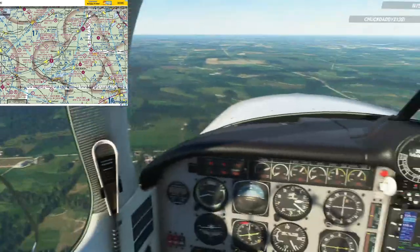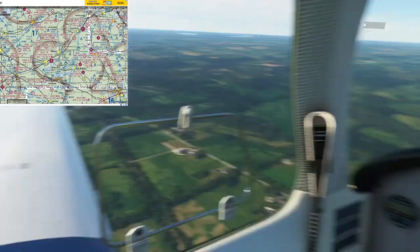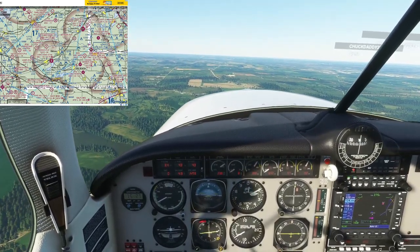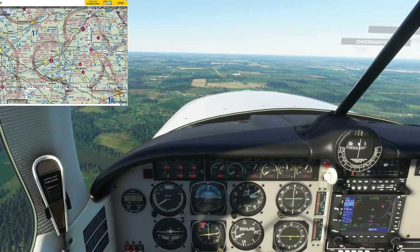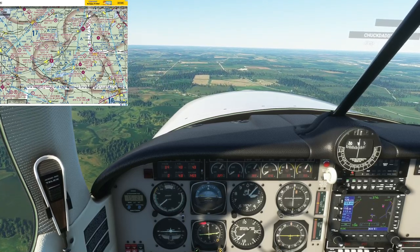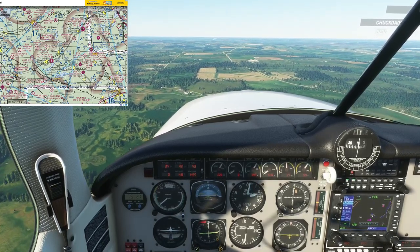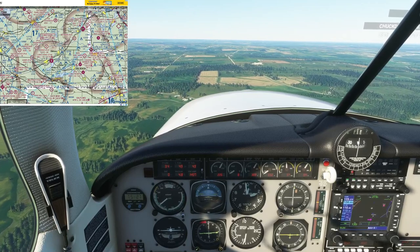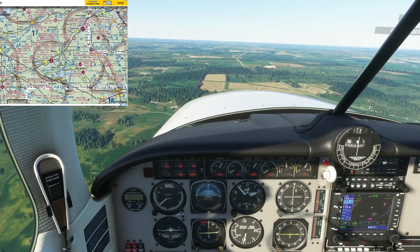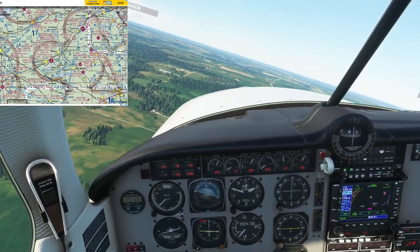So is that it? Yeah, so we'll just do a huge left base. And that's fine. So it's not paying attention to where it is. What's the elevation? The elevation is 780. So I'll go down to 18. Right now we're just losing some speed, which is totally fine. And we're coming up on 18. So 1,000 above. Get that long left base in here.